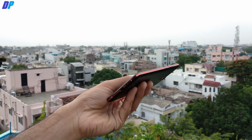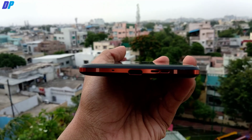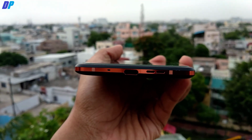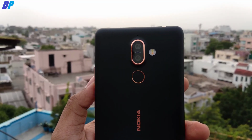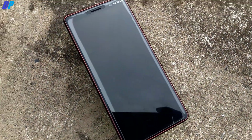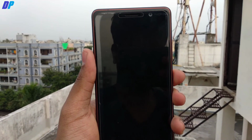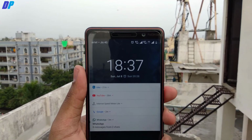The second thing is the copper accent around its body, which makes the device look very premium. The good thing is that we also have USB Type-C in the Nokia 7 Plus, and an earphone jack. If we talk about the camera, we have a dual camera with Carl Zeiss branding, and the Nokia and Android One branding at the back. At the front we have the 6-inch 18:9 Full HD IPS screen, and at the top we have the Nokia branding with the 16 megapixel front camera.